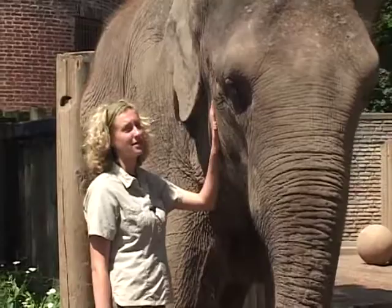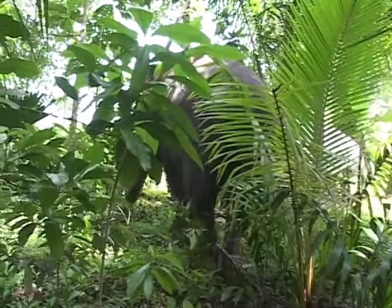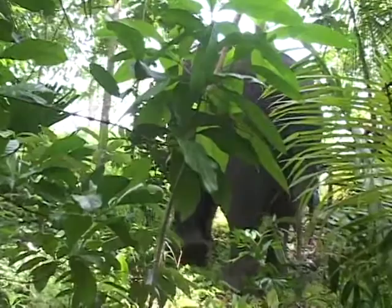Thank you, Sheba. In Asia, elephants can be found in habitats ranging from open grasslands to thick forests, and from the Himalayan foothills right down to the shores of the Indian Ocean. They are a tropical species that depends upon the kind of rich, lush vegetation that comes with lots of rainfall.